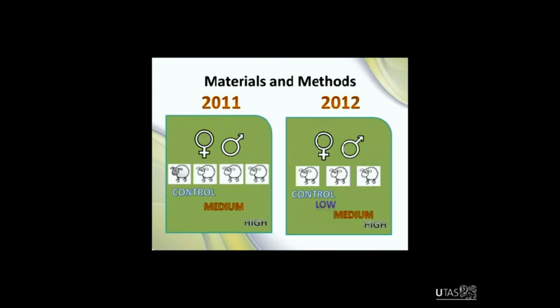The following year we couldn't get access to black Suffolk sheep, so we had to just use the white Suffolk, Dorset and purebred merino, but we added another supplementation level in there after preliminary results showed medium supplementation levels to be optimum for product quality and productivity.